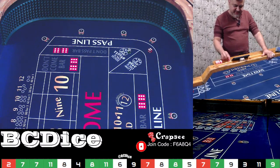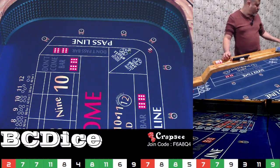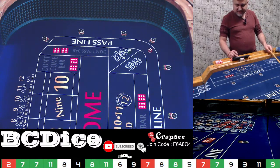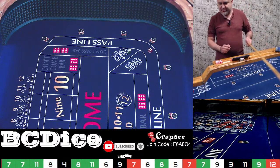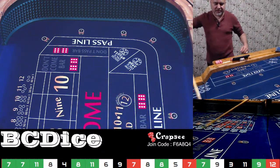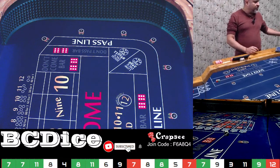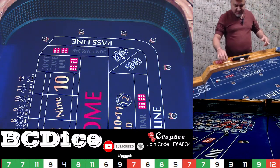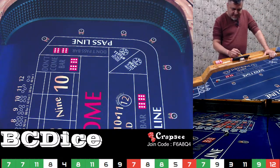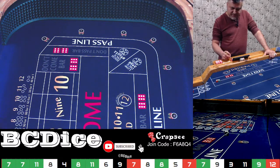Midnight, 6-6 midnight. Woohoo! So now that I have my yo and my midnight, it doesn't always work that way, but I know that now I have a chance to make the all tall. The only numbers we're missing on the all tall, it was a come out roll. So we did lose a pass line, but I'll repeat my bets, because now I have my yo and my midnight, and I'll press my horn numbers.